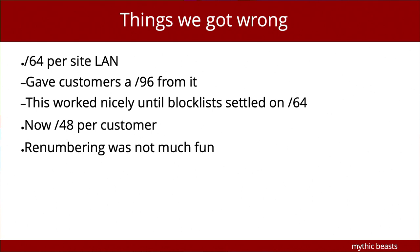So early on, things that we got wrong. Initially, we gave a /64 out on each one of the LANs in each one of our data centers, and we gave our customers a /96, which seemed a lot of address space each. That worked very well until people started realizing that block lists should be based on /64s, because that's what people have at home, and one person sends spam and your entire data center gets blacklisted. That didn't go well. So now we give people /64s on machines. You get a /48 per customer that you pull your /64s out of. Various people had to be renumbered. That was no fun.